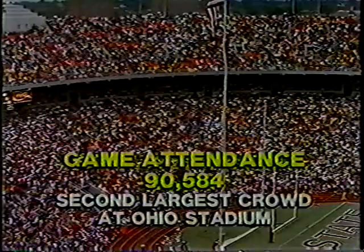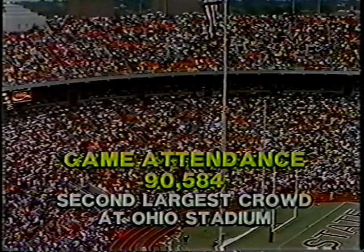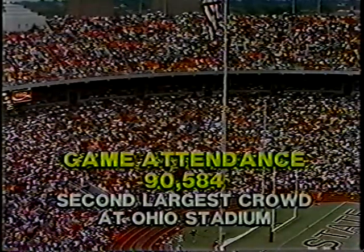Buckeyes are going to have to pressure Hobson a little bit more when he's back throwing the football. He's had a lot of time to throw the football, and he's just too good of a passer to give him time. Game attendance, 90,584, second largest crowd ever at Ohio Stadium.